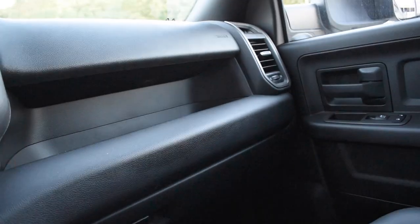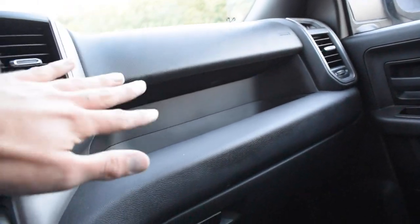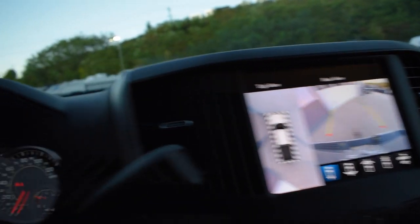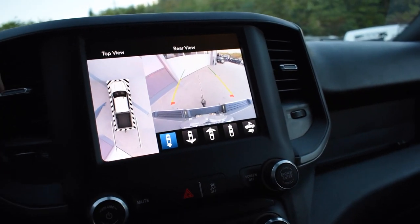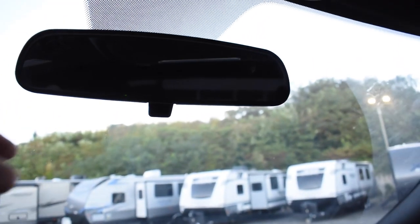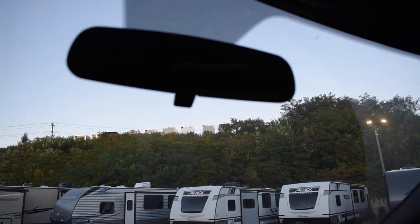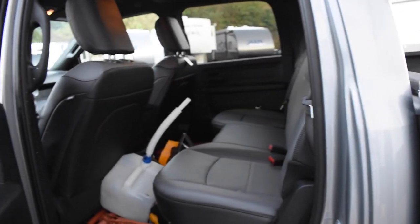Over on this side, Tradesman wise, you get the big glove box here. This is open here, whereas Bighorn and everything else, that's closed, and I'll show you that here in a minute as well. I know I'm jumping around, but put the truck in reverse, you get this top view, which is super cool for backing up. I don't have that in my Bighorn. You get that here in this Tradesman. Another thing, you always get the standard flip mirror. I finally got a truck that has the auto adjust mirror. Tradesmans do not get that. You still do get Bluetooth and everything in Tradesmans, which is nice. Going to the back seat, that's your standard back seat.